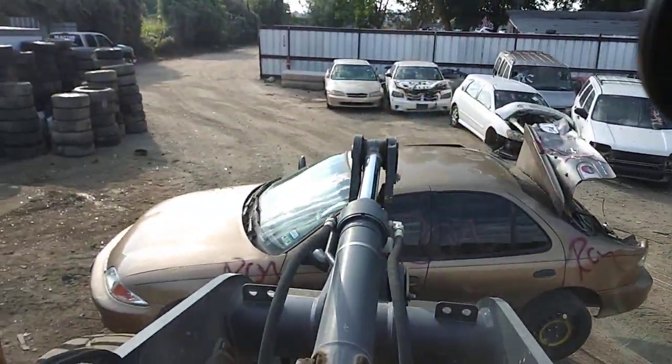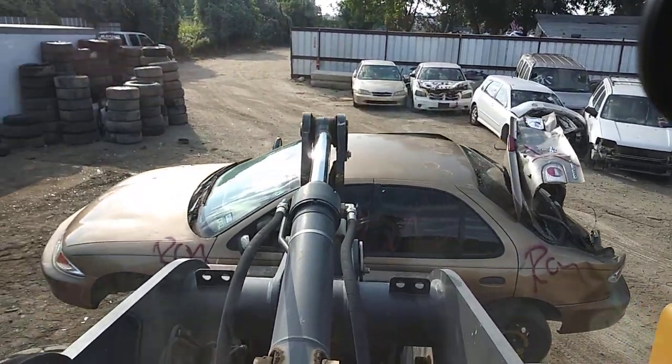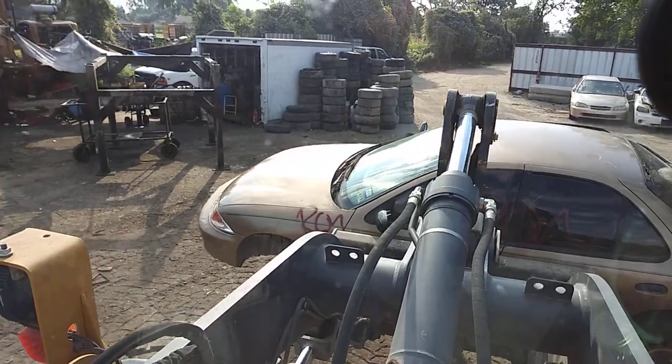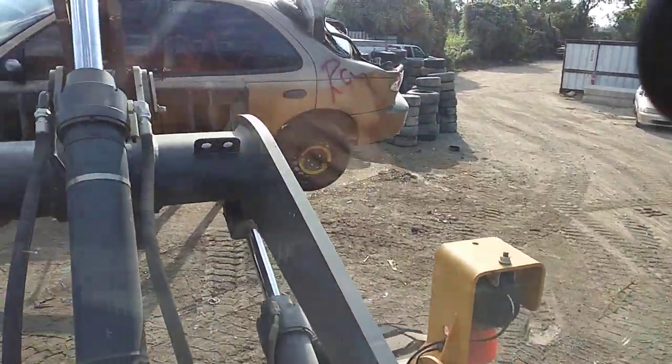Trouble getting the crusher started. Apparently somebody left the battery switch open. The battery was drained. I gotta get some fuel in this thing here in a minute.